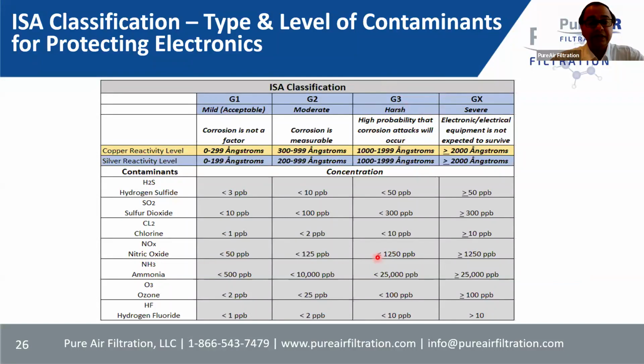We do have different measuring tools. We can determine the corrosion level, and based on the corrosion level we can offer you, we can design your system based on your requirement. All right.